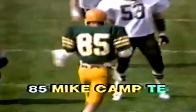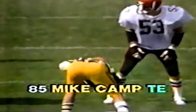Same play the Aztecs have been running. Camp coming in from the top of the screen right across the middle, right in the seam of that zone, right over the linebacker's head and in between the safety and the cornerback. Vernon Dean making the tackle. Well, Rams on the move at the 41-yard line. They have a second first down of this drive.